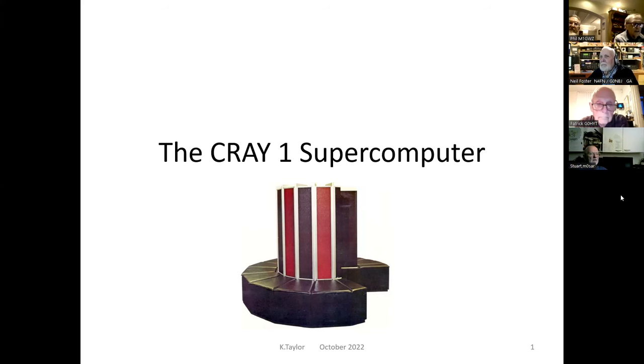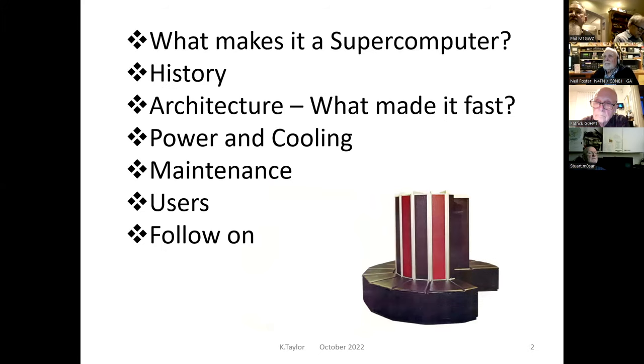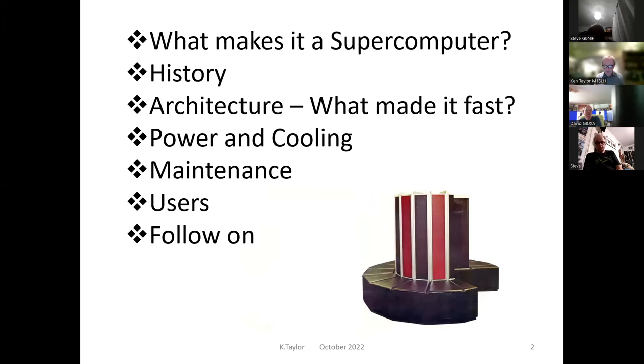So, in this talk, I will outline the history of the Cray 1 and how it fits into the history of scientific computing from the very dawn of the electronic computer age. I do not propose to go into computer science, but unavoidable jargon will pop up, and I'll make sure it's understandable to all.